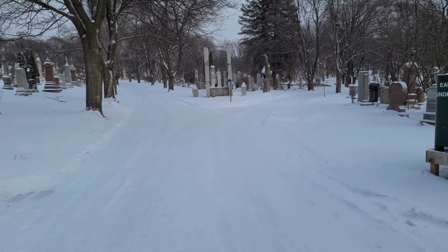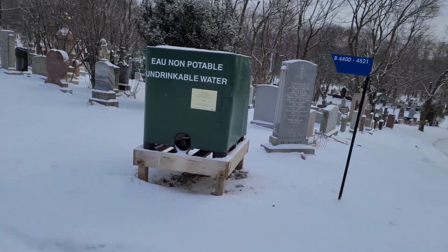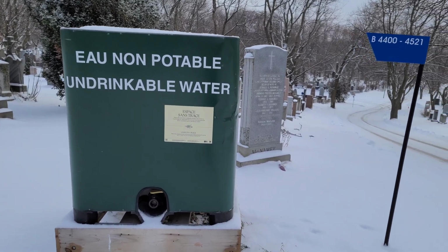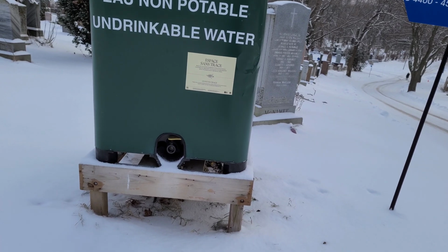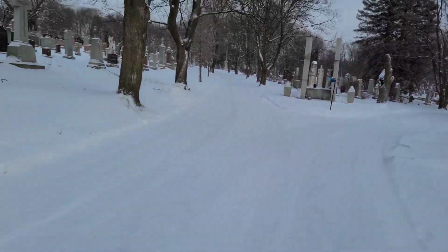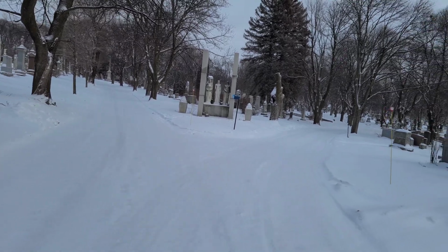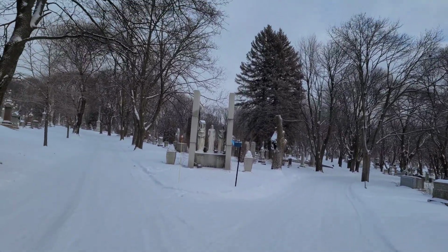All right, so we're even deeper now into the cemetery. Just a little note here, these barrels here are very environmentally friendly. Of course, these collect rainwater, and the rainwater is used to water the grave sites and water the flowers and whatnot. So definitely environmentally friendly.